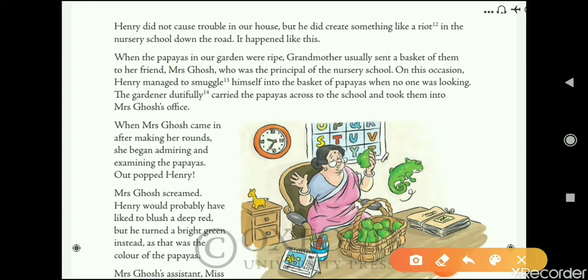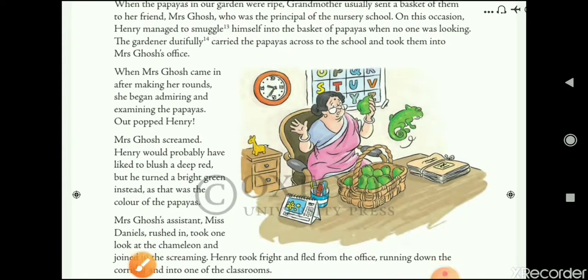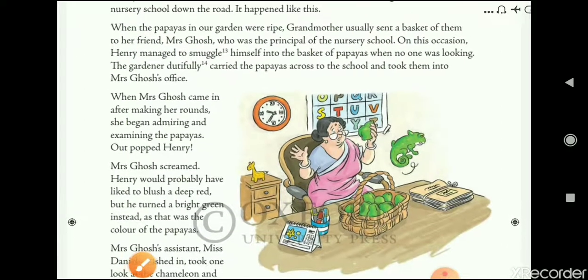Henry did not cause trouble in their house, but he did create something like a riot in the nursery school down the road. It happened like this. Henry did not cause trouble in their house, but he did create something like a riot in the nursery school down the road. And how it happened, we will see now in this story.